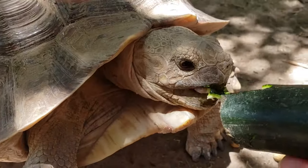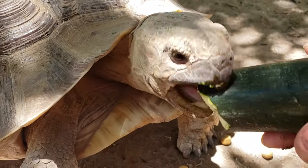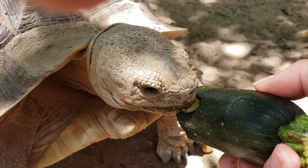Then I'll go out and check on my tortoise, give him some veggies or weeds. I try to change it up for him, but he is a little picky. And he does have constant hay available as well.